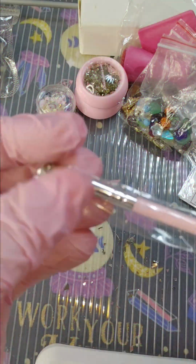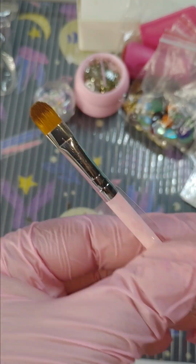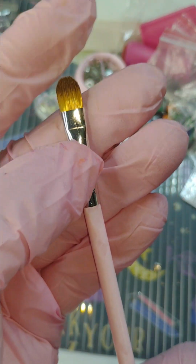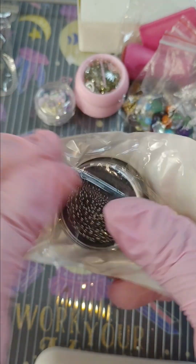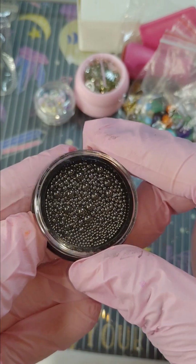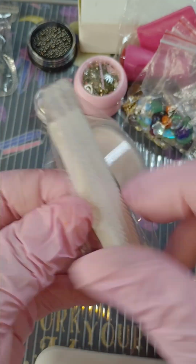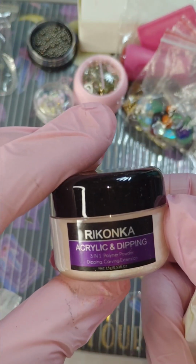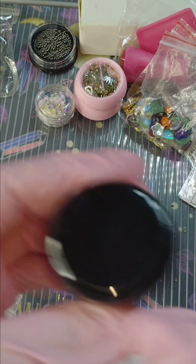All right, now, and there's a nail art brush. It's pink. Like pink marbly. It's pink. It's cute. Okay. And then we have some gunmetal caviar beads. Ooh, I don't have this color. I got gold and silver. That's it. Gunmetal. What is this? Oh, some acrylic. 3-in-1. Acrylic and dipping. Dipping carving extension.